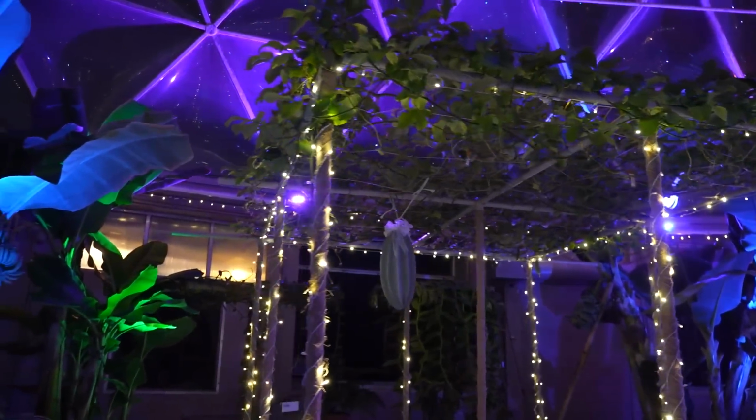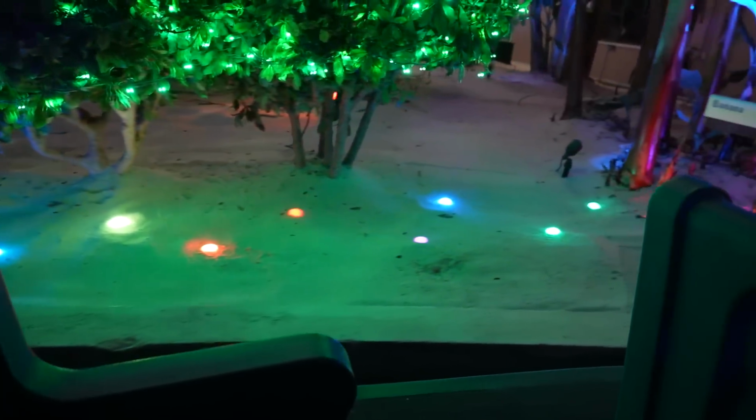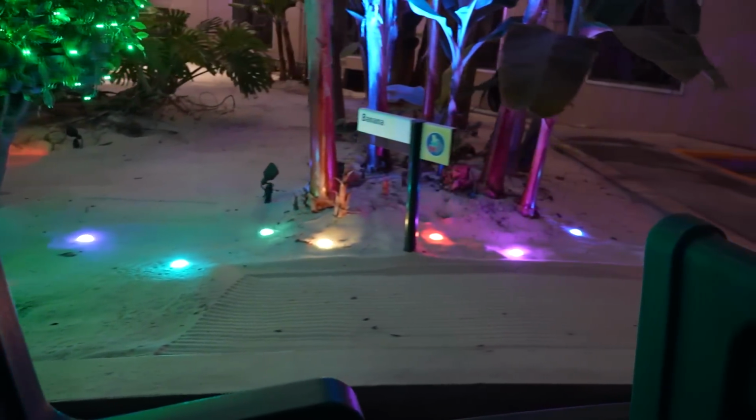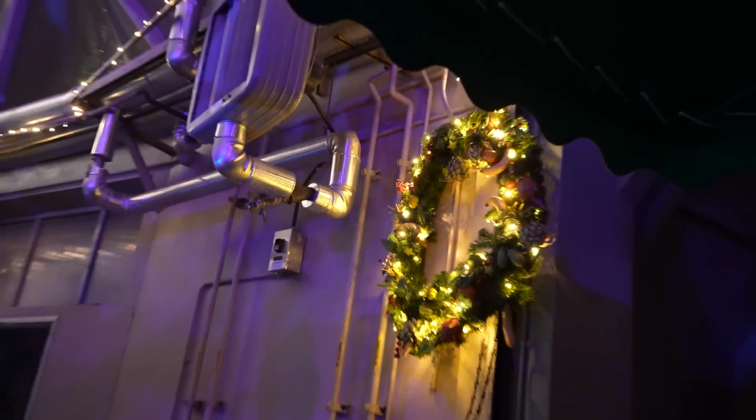Whoa, fluted pumpkin is huge. I think tropical resorts should do this as well when they put their lights out in the sand. I don't think it would last very long, but it looks cool. They got bananas in their wreaths. Whoa, some fake snow.